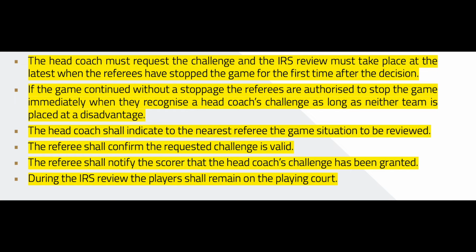So after the coach requests that challenge, then at the latest, when the referees have stopped the game for the first time after that decision. So a coach makes a decision, at the latest is the first stoppage by the referees. If the game continues without a stoppage, the referees are authorized to stop the game immediately when they recognize a head coach's challenge, as long as neither team is placed at a disadvantage. For example, if they're on a fast break and you stop it to administer a head coach's challenge, that would be putting them at a disadvantage.